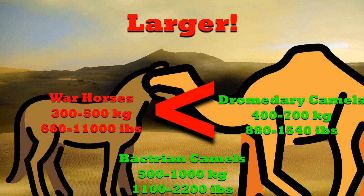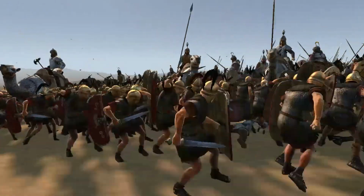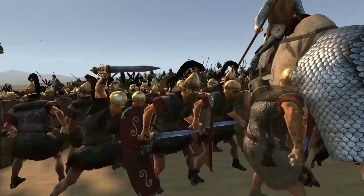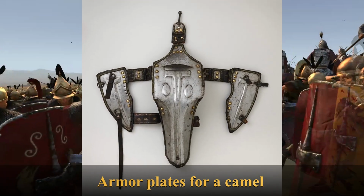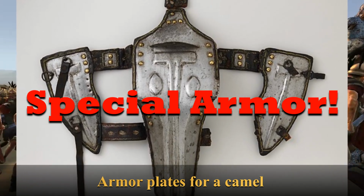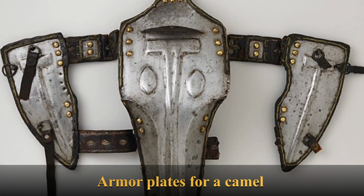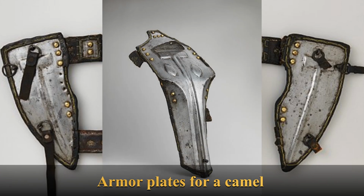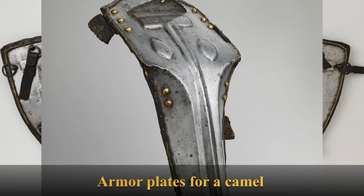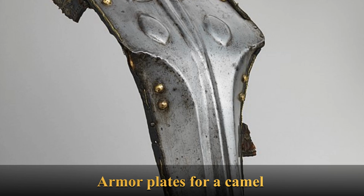Camels being this much larger means that they could also carry more and heavier armor than horses could carry, and thus be more protected animals that were harder to kill than a horse. Though you did need to have special armor for camels, but that was also true for horses, as they also carried specially modified horse armor. But in any case, camel armor could be heavier made than horse armor, and thus offer greater protection to the camel than the horse armor could for the horse, due to the fact that the camel could carry heavier armor.